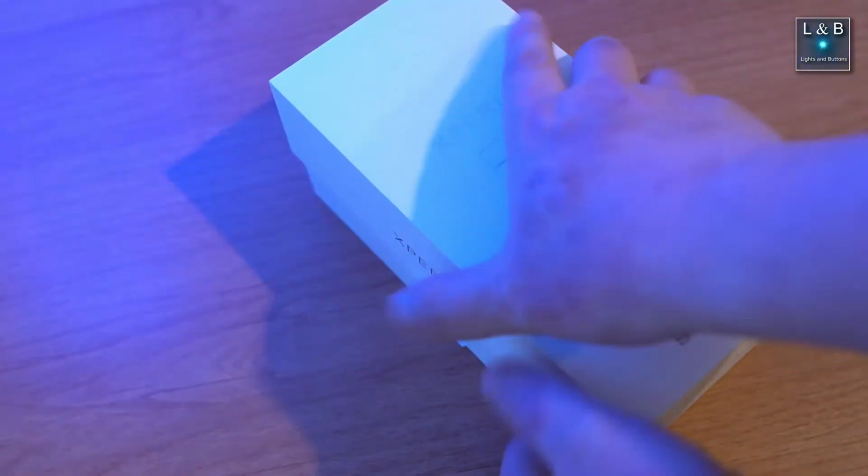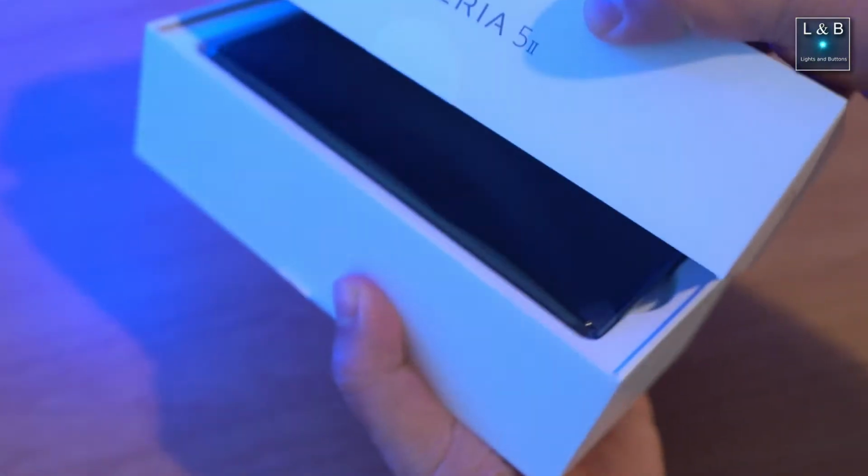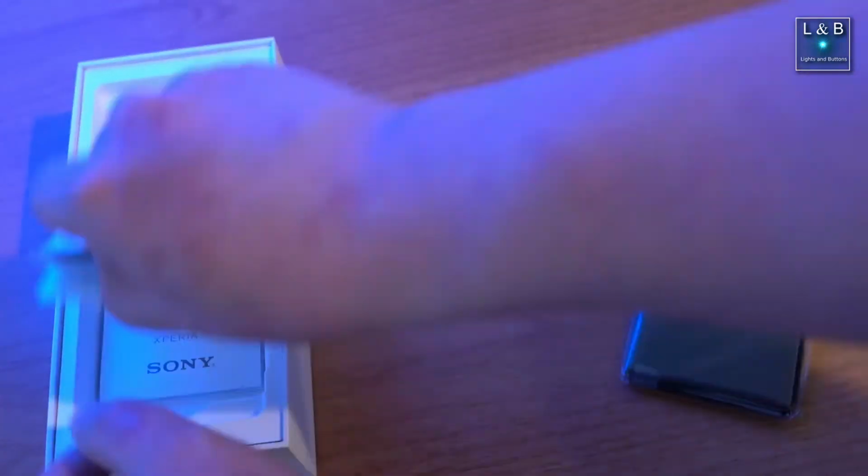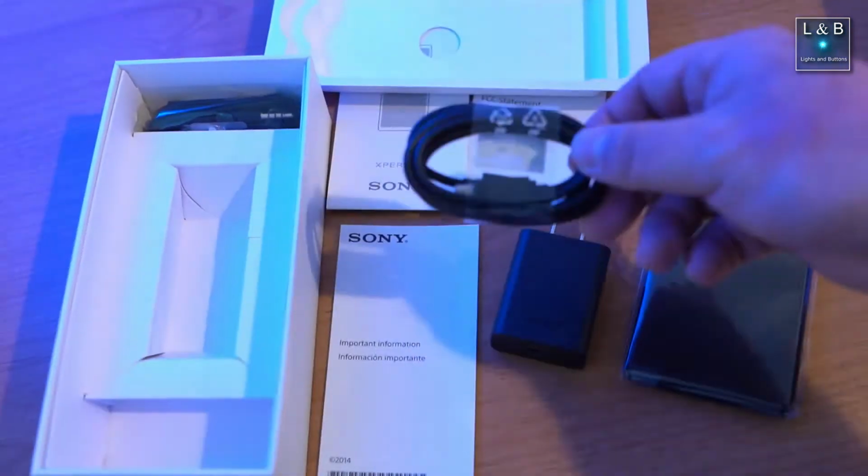Hey guys, what's going on? Welcome back to Lights and Buttons, and in today's video, we will be talking about the Sony Xperia 5 II, which I have here in my hand. I picked this up back in December of 2020, so I've been using it for about a month, maybe just over a month now, and I want to give you my thoughts and opinions about this phone.